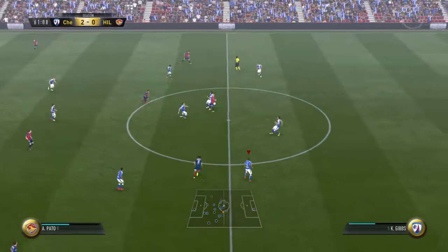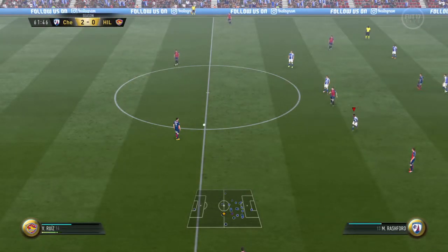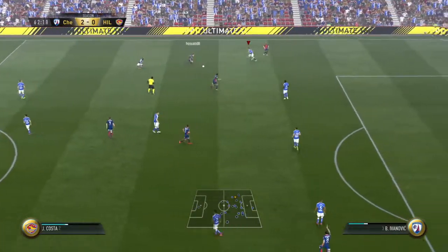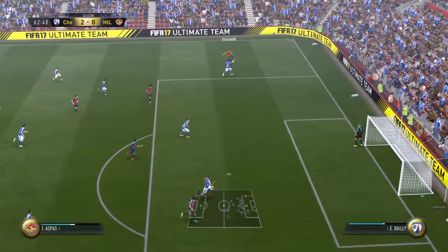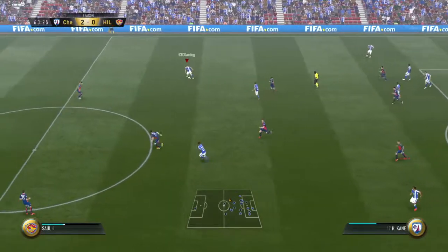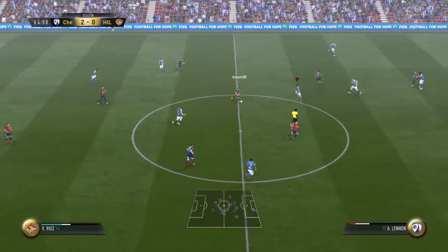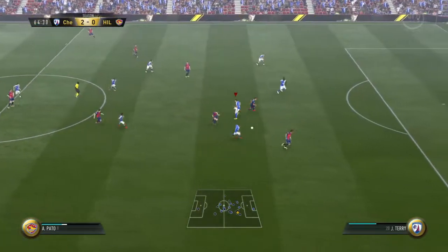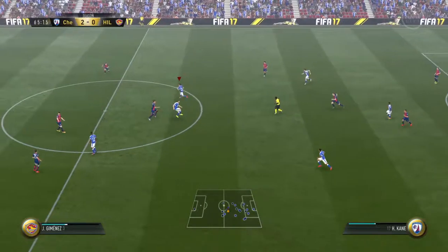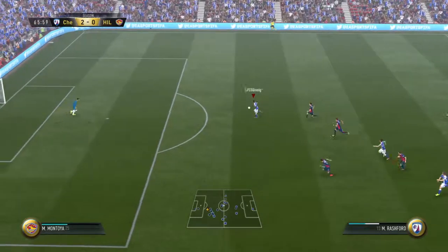We've had an hour gone here, and there's still 30 minutes left. Let's see what the ref's going to do. Good forward play from them. That could open them up. Adam Lallana. This could be a chance.